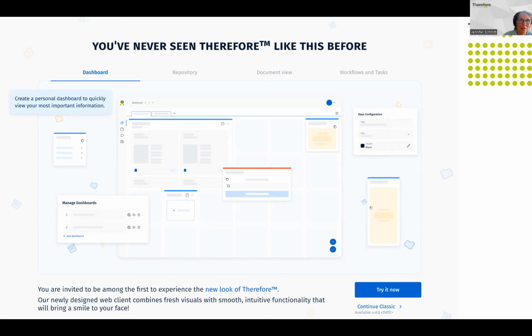The reason for that is that we know that people really like to use the web client. Nowadays, a lot of people are working from home. A lot of people, when they do home office, they have to use their own private computers. They don't get a machine from their office that they can take home with them. And so they don't want to have to install anything on their own devices if they don't have to. So if you use the web client, you can access all of your Therefore documents and your workflows directly from the web, and you don't need to download anything onto your local machine. So it's a really great resource for those of us working from home.